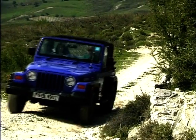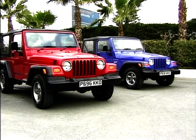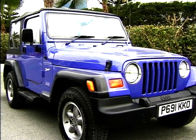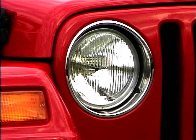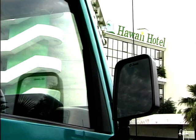I think also it is a better looking vehicle because the windscreen here is more sloping, so it's a little bit more aerodynamic. The round headlights take a little bit of getting used to at first, but I've been here for 2 weeks looking at them every day, and I just think it is so much better. It's a better headlight as well because it's bigger.